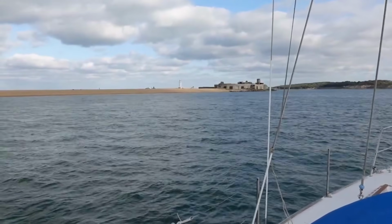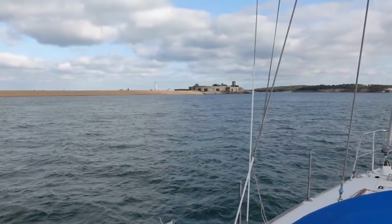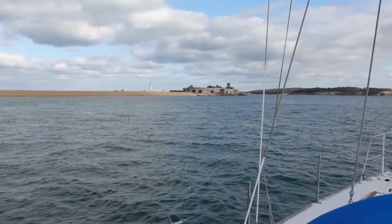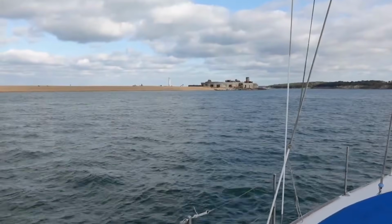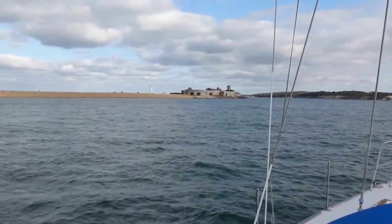Here we are back at Hurst Castle again, in the entrance to the Solent. Wind's dropped a bit light. It's very fluky round here, so we're able to adjust sails and taking life fairly gently at the moment.